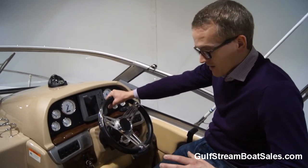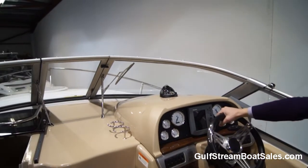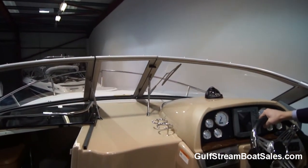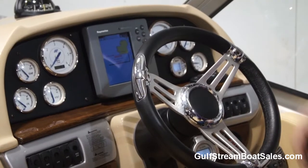But the benefit is that you get a really commanding helm position, great visibility out of the front of the boat, great visibility over the back if you're pulling skiers, and it also gives you more room downstairs in the aft cabin as well, which we'll check out in a minute. In terms of the equipment on board, it's very well spec'd.